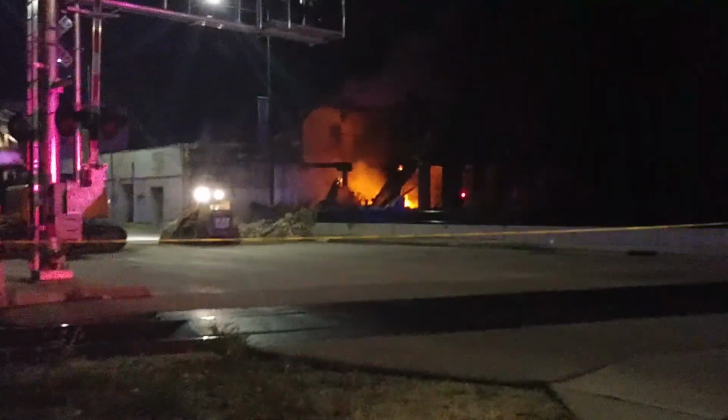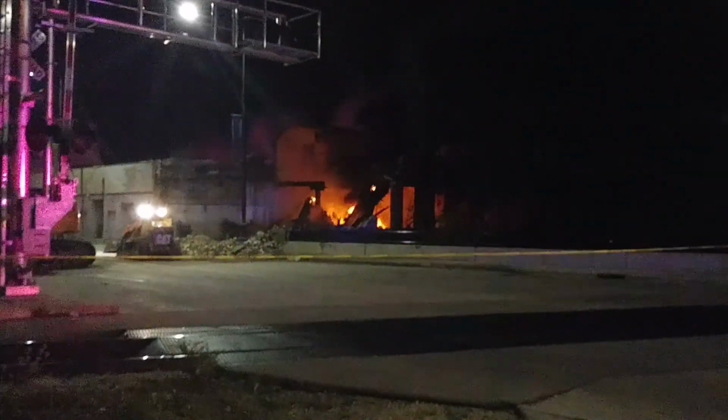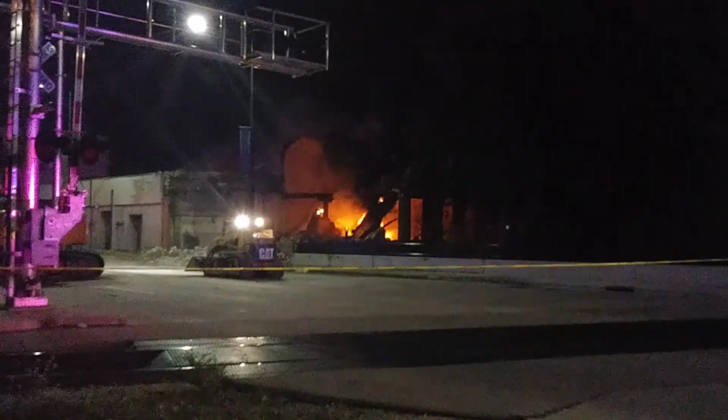We've been talking, a group of us, and we're starting to think maybe a gas line is popped in the basement that keeps feeding this fire. Because it just keeps popping up in the same spot.